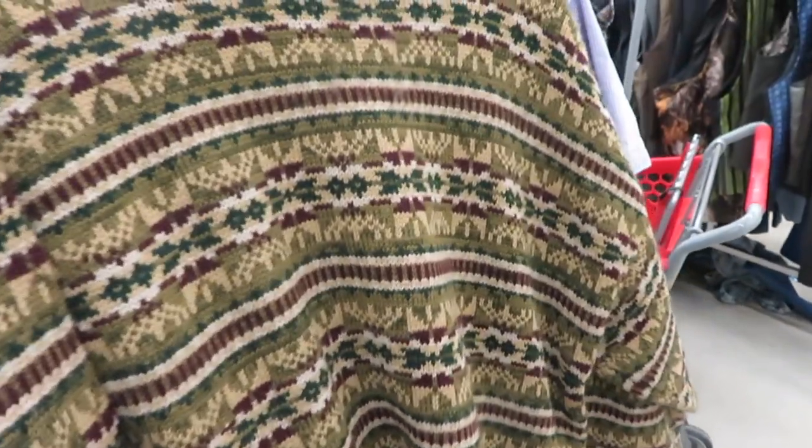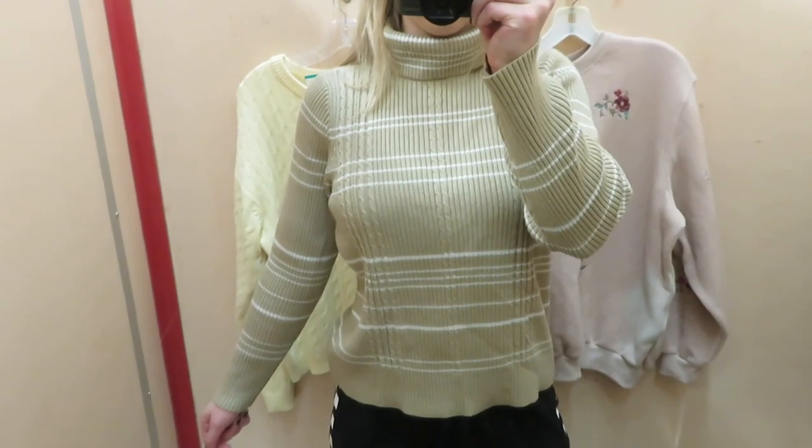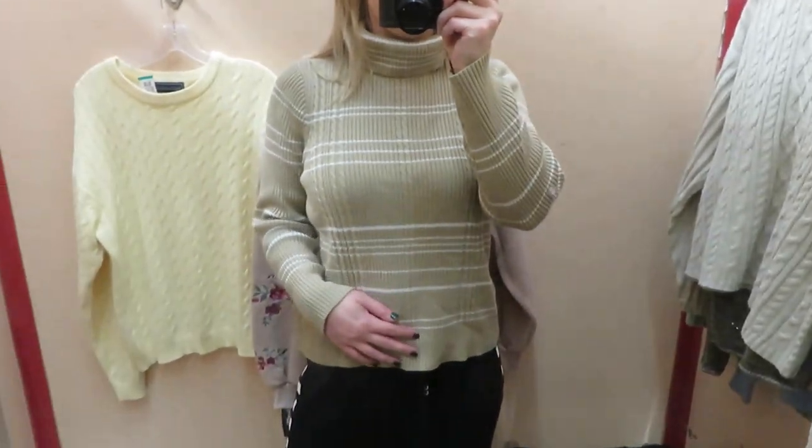Let's go to round two and try to find some abstract grandpa sweaters. This is definitely a dad sweater, but it's just not soft. Super oversized, but super, super cute. Love it. I love this on the hanger, but I just don't love it on. I don't know, I just don't think it's that flattering.